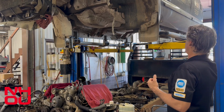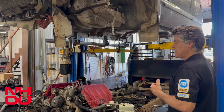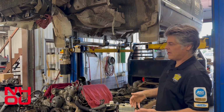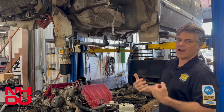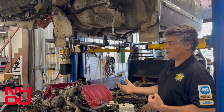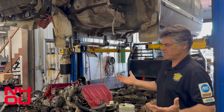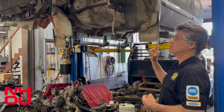Overall, the truck's in good shape. The body is rust-free on the outside, but underneath it's got a little surface rust. Well, if we're going to invest that $10,000, we want to make sure we protect our investment so we can have this on the road for a long time, because we've got to realistically think, let's keep this on the road for another 10 years. And we can do that if we upgrade the engine, but we want to make sure this body lasts.